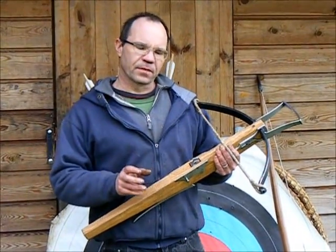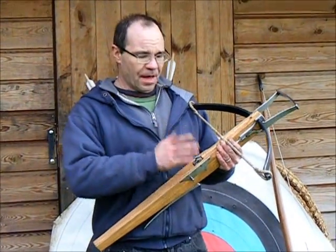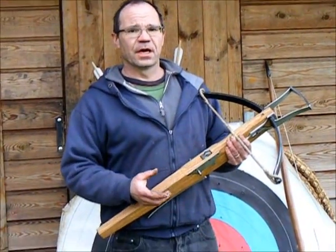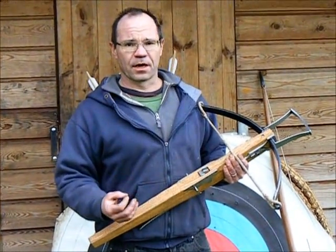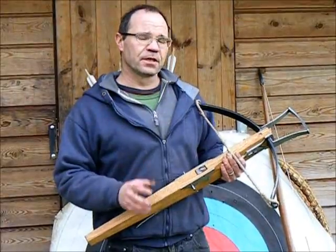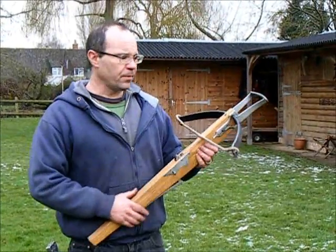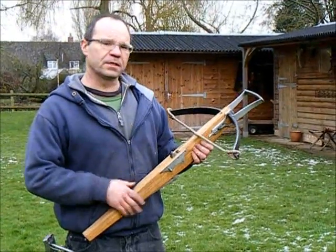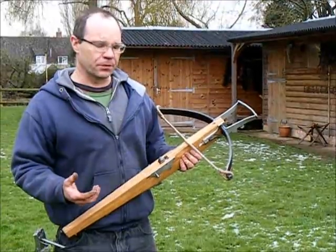Now here's the thing. If you've got a stored energy of 1,200 pounds in your bow, that means that you've got to charge it up. And to charge up 1,200 pounds of energy takes a long time. And that is what makes shooting the big crossbows very slow. Now this bow is about 300 pounds in draw weight, so it's about the equivalent of a 70-pound longbow in terms of distance that it will shoot.